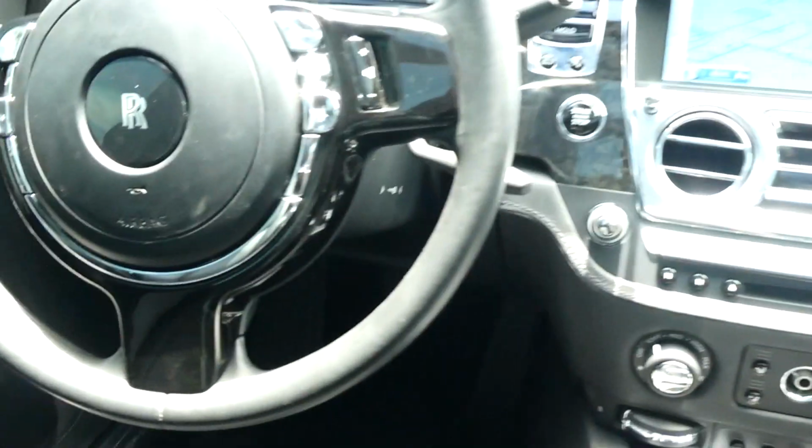Go ahead and put some AC on real fast. Get that front view of the car.